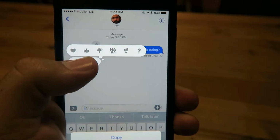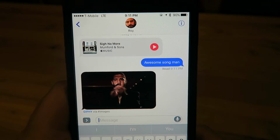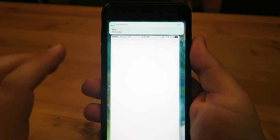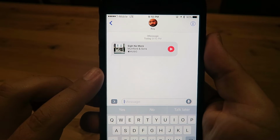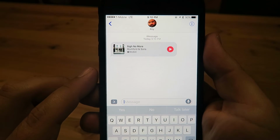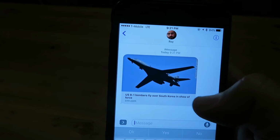In addition to all these new features, you can like and dislike messages by just holding down on the message. Apple now allows you to send stickers and other emojis. This is now open to third-party developers as well, so now you can look for some cool new apps coming to the App Store soon. You can also send full-length songs directly through Apple Music. Also, when sharing links and videos, thumbnails will now show up directly in line with the message.